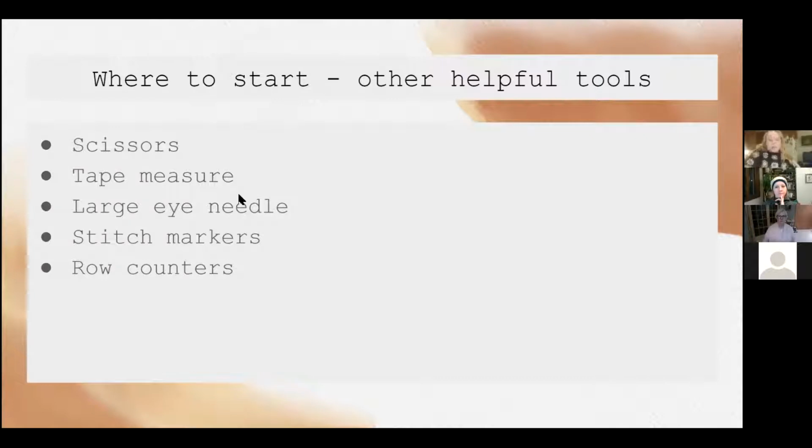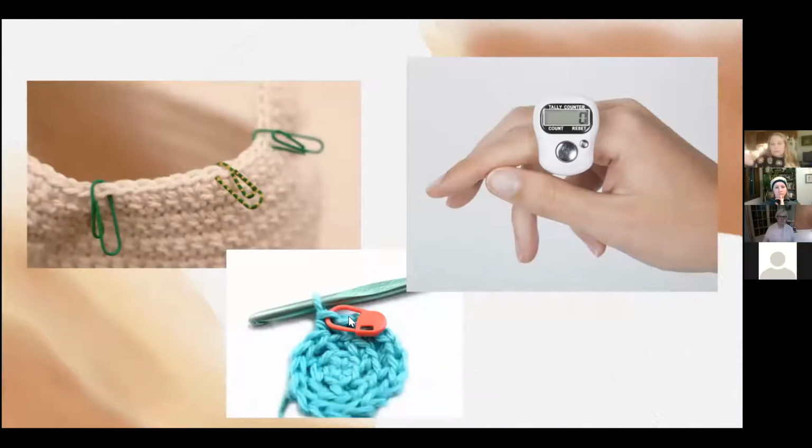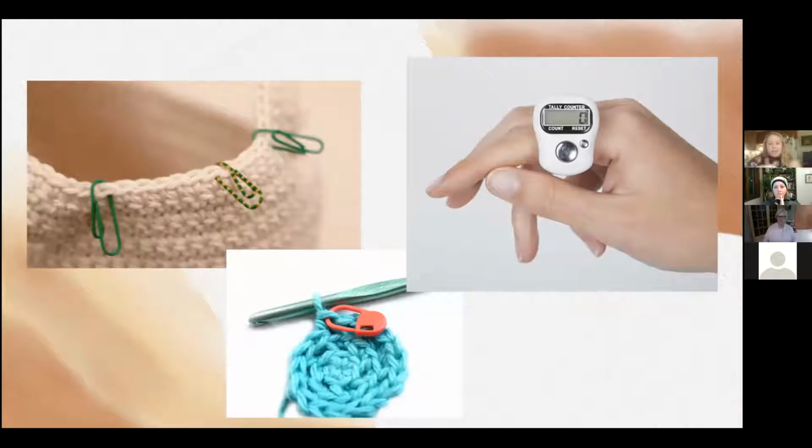Some other helpful tools: a scissor, a tape measure, a large eye needle big enough to thread your yarn through, a stitch marker, and a row counter. A stitch marker is this small little plastic thing. It just helps you keep track of your progress. You can also use paper clips or safety pins. I've even used a different color yarn and tied it on there. And then a row counter just helps you keep track of your rows.